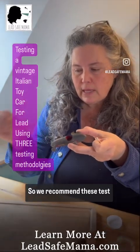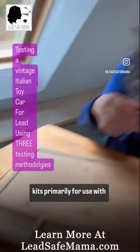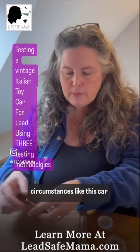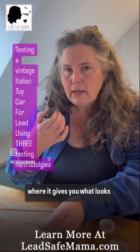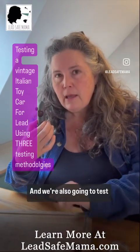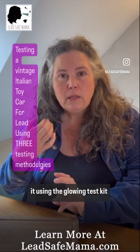So we recommend these test kits primarily for use with paint, not for use with consumer goods, as there might be circumstances like this car where it gives you what looks like a positive when it's not a positive because they also react with zinc. And we are also going to test it using the glowing test kit in a moment.